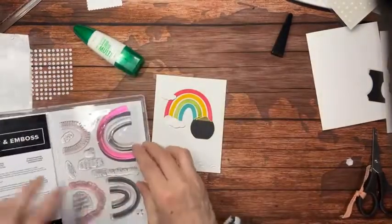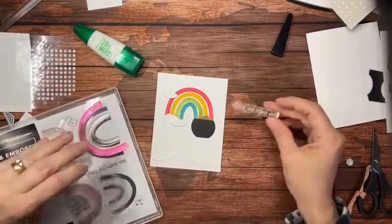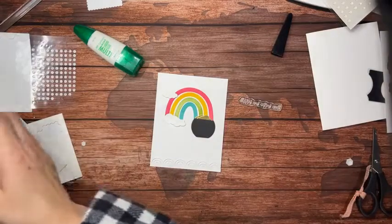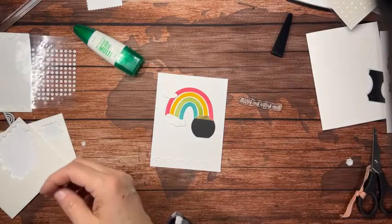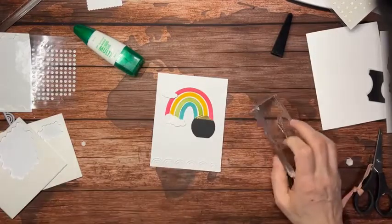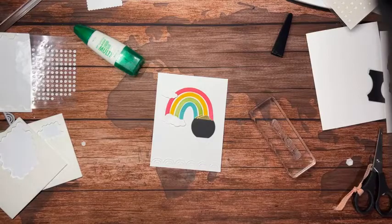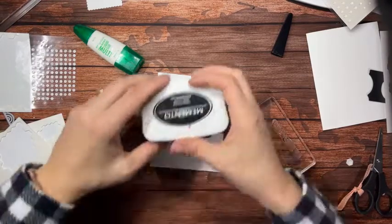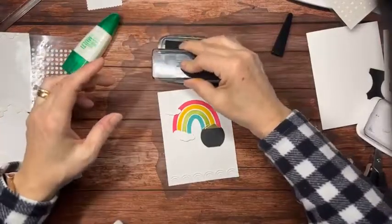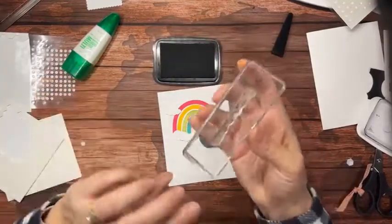Now let's go ahead and get out that greeting. And again, it's a long and skinny one, so I'm going to flip it this way and then mount it on my block by picking it up. And we're going to stamp this in Tuxedo Memento Black. My favorite black. It's a real black. It's not a blue black, it's black black.